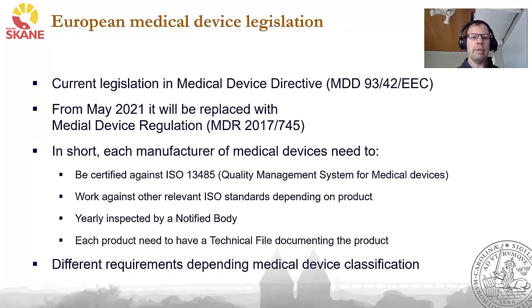Yes, so a bit on the European medical device legislation. The current legislation is Medical Device Directive, MDD, which is from 1993. From May next year, it will be replaced by MDR, Medical Device Regulation. So it has a different legal framework around it. Actually, it was due to be replaced already now, this May, but it was postponed 1 year due to the corona situation.